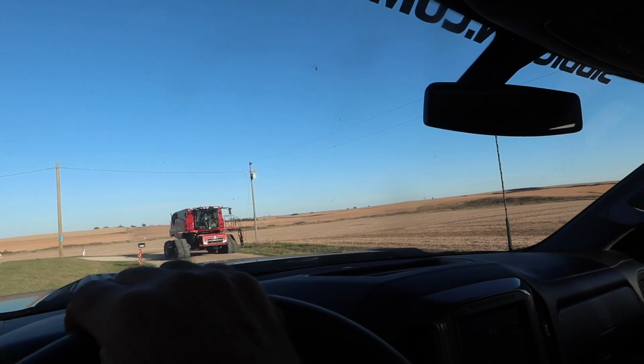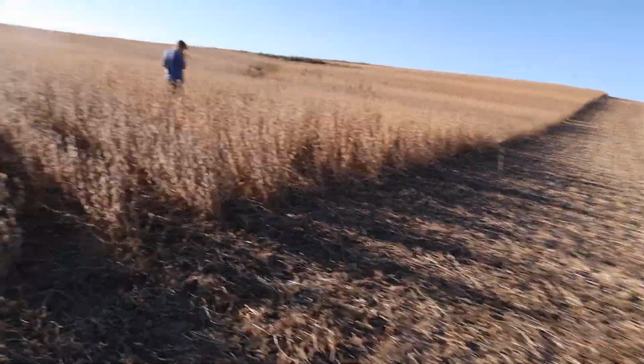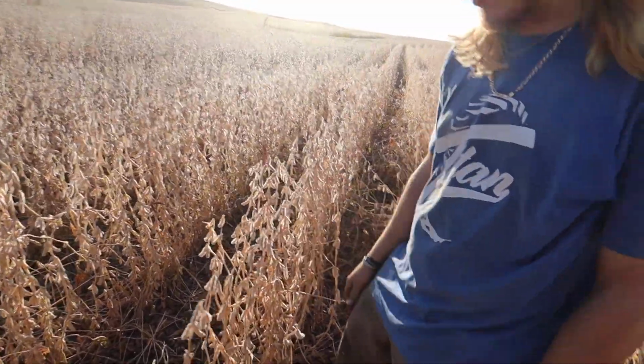Looks like we got something wide coming down the road. We're gonna see if the striped field's ready. Since we already got it opened up, we'd have quick cruising over here. And these beans are tall. I'd say go.